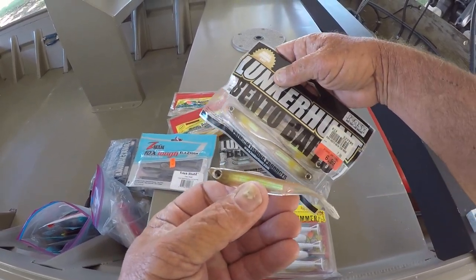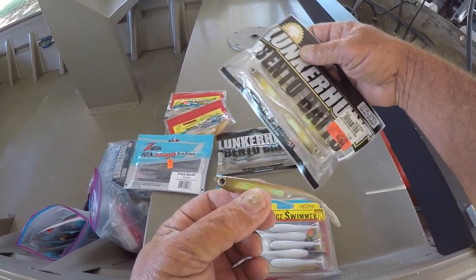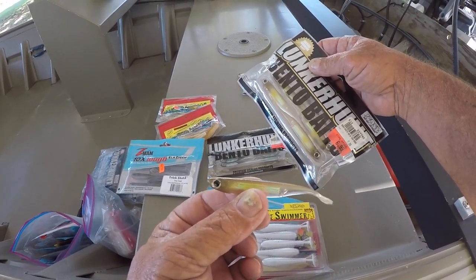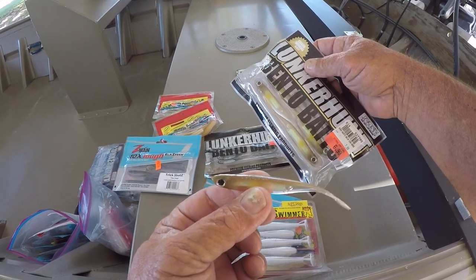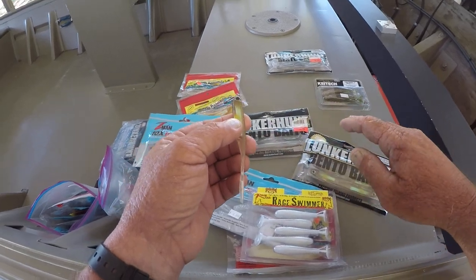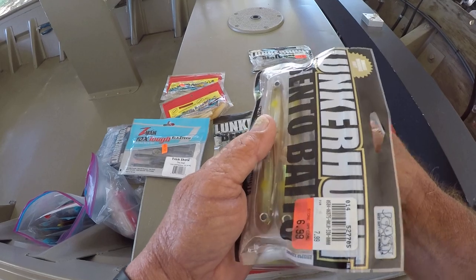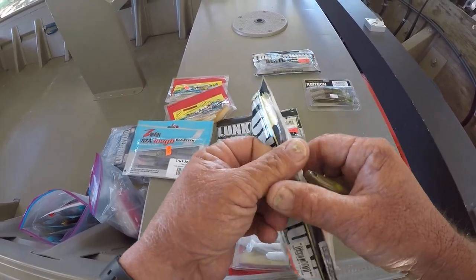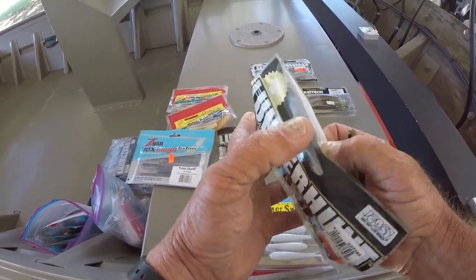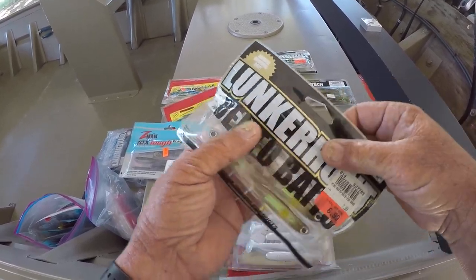Now, these baits right here are excellent for speckled trout and redfish. And they're good on river systems, like for smallmouth, largemouth, spotted bass, stripe. These type of baits right here will catch everything when it comes to fishing river systems. Jig head size, well, you need a lot of different sizes. It just depends on how much current you're having to fight.